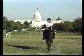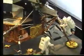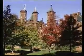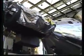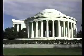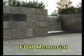And one of the great attractions of the city is the museums on the mall, the Air and Space Museum, the Smithsonian, the art galleries, the history museums. It's just the greatest collection of museums that you can find any place in the world. Well, there are many monuments in Washington, D.C., but it's generally considered that the triumvirate of the top 3 are the Washington, the Lincoln, and the Jefferson monuments.